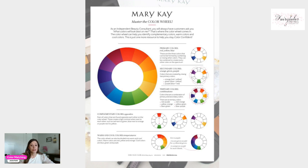Okay. Someone that is yellow and it develops into a tan, you can build into that orange area for color. So if you look on the opposite side of that, you're going to look really good in blues and purples. Those are going to be really good colors for you to really enhance your look.